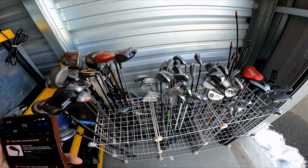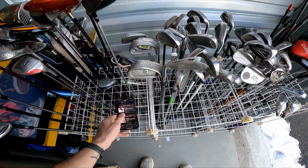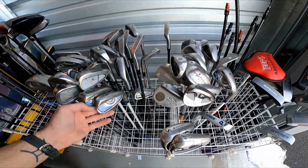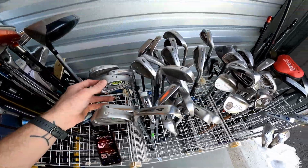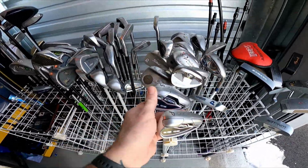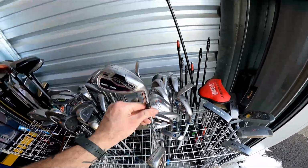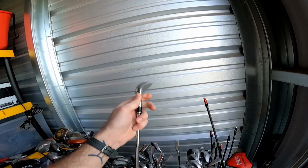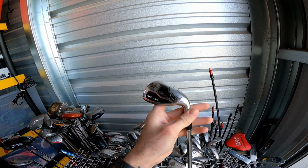First things first, I sold some golf clubs from the golf club rack. I sold an Adams Golf A12. Where are you? Oh, it's a wedge. So I have wedges all right here. Sand wedge. This is going to be it. The Adams Golf Idea A12 OS sand wedge. This sold for $45, and I believe I paid $3 for it.